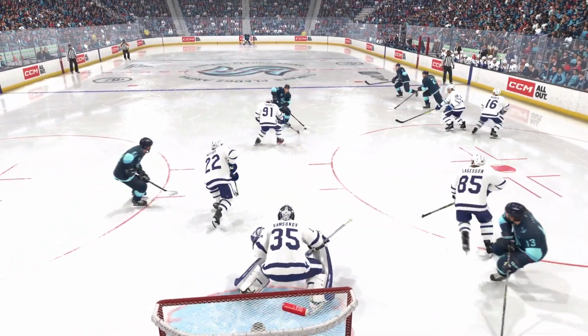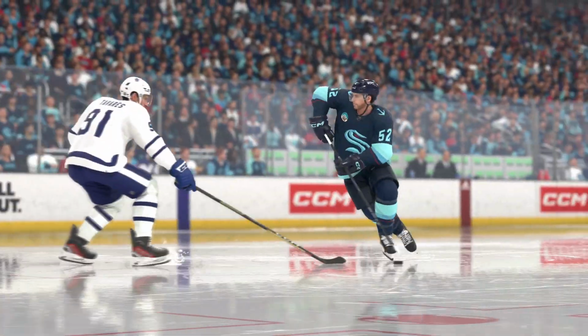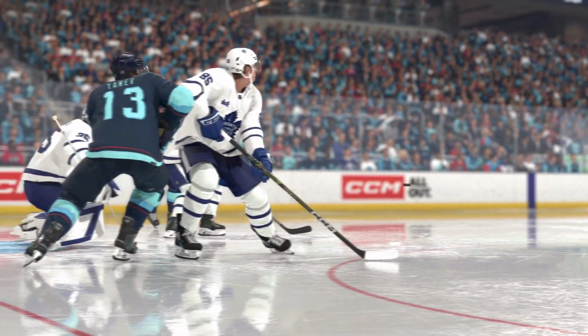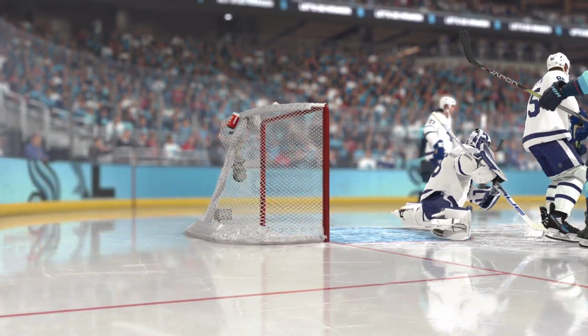Well, this is just a fabulous shot. When you're in that high slot area, you know that you're going to be closed upon quickly, so you've got to have a quick release. That's the first thing. And the second thing is the accuracy. If it's quick and it's on, you're going to score.